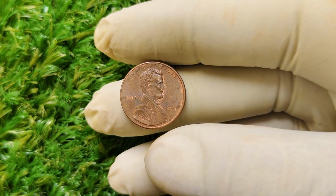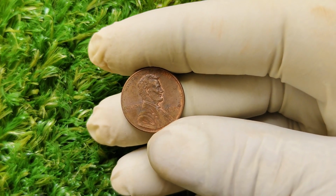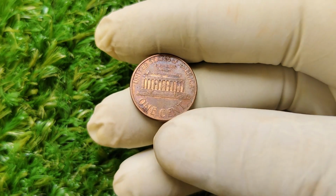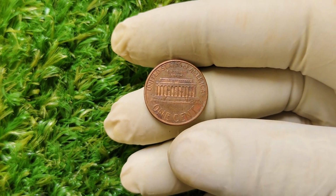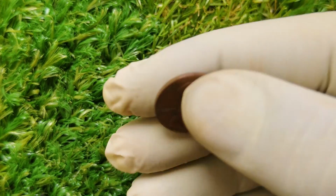But don't stop there. Look for other potential errors, such as doubled dies or off-center strikes, as these can also increase the coin's value significantly. If you believe you've found a rare or valuable 1998 Lincoln penny, it's highly recommended to have it authenticated and graded by a reputable coin grading service like PCGS or NGC.